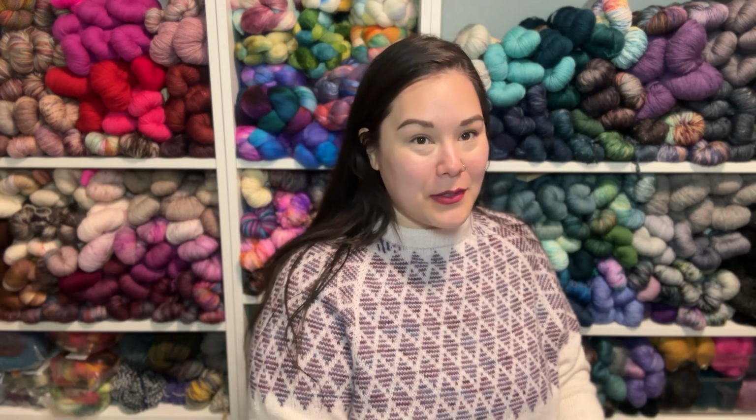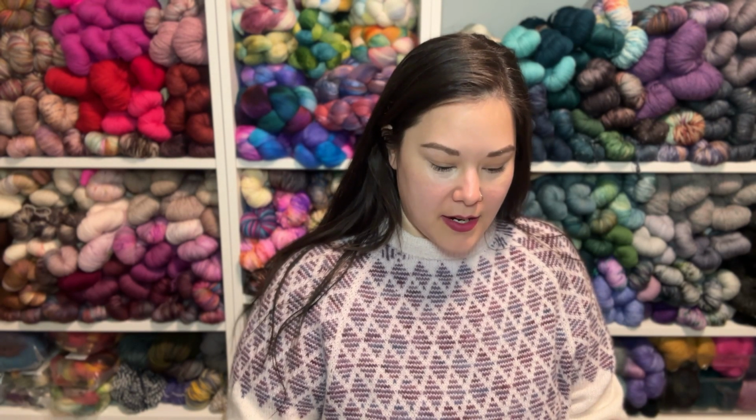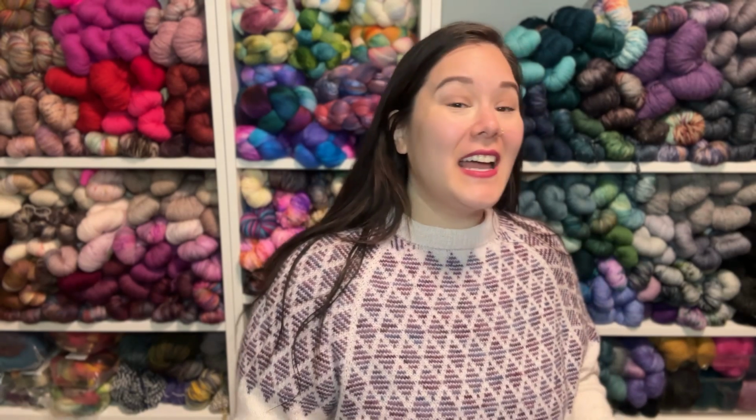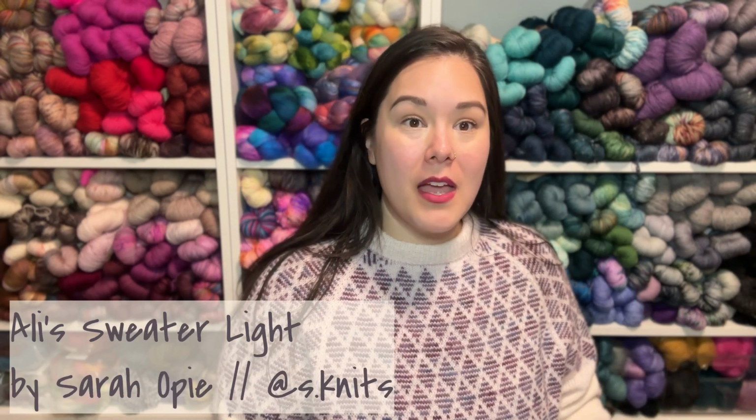Let's dig into what I'm wearing first, because I had to dig into the archives a little bit. This is not that old. I made this last fall. I finished it August 27th, so it's been almost, I don't know, 8 months. What is math? And this is Allie's Sweater Light by Sarah Opie, who is S Knits on Instagram.